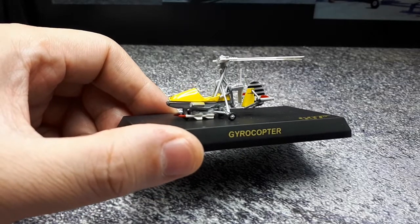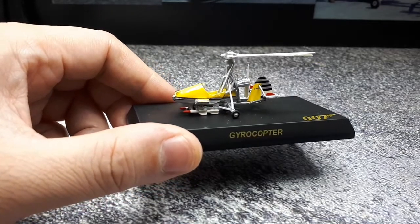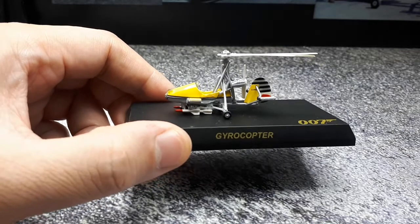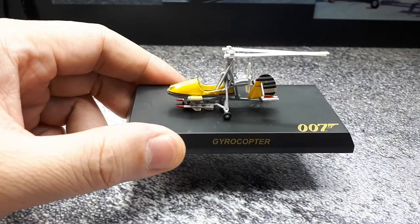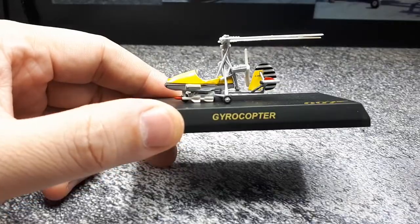He also set a world speed record for these things at 129 miles per hour, so almost 130 miles per hour, at the age of 89 years old. So he was also the person flying this thing in the movie. I think that's really cool.